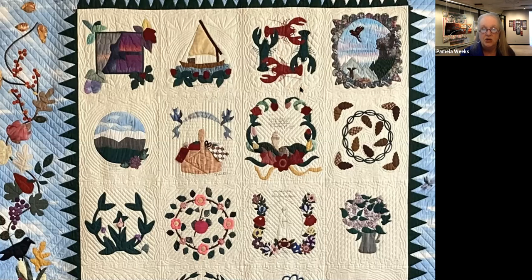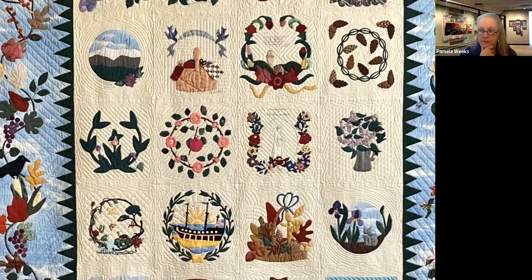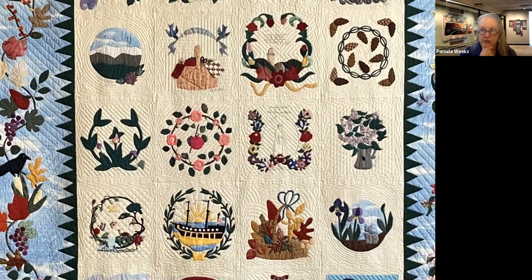Now, where Megan has her cursor, that is a boat called a gundalo. New Hampshire's rivers are very shallow, and gundalos are flat-bottomed boats, cat-rigged so that you can duck under the bridges that cross many of the rivers. Of course, Kachiko is made up of mostly members from Maine and New Hampshire. So we have Maine lobsters. We have lots of New Hampshire mountains. The second row on the far right, Maine is the Pine Tree State, so we have pine cones. Directly below that, we have a pitcher full of lilacs, which is New Hampshire's state flower.